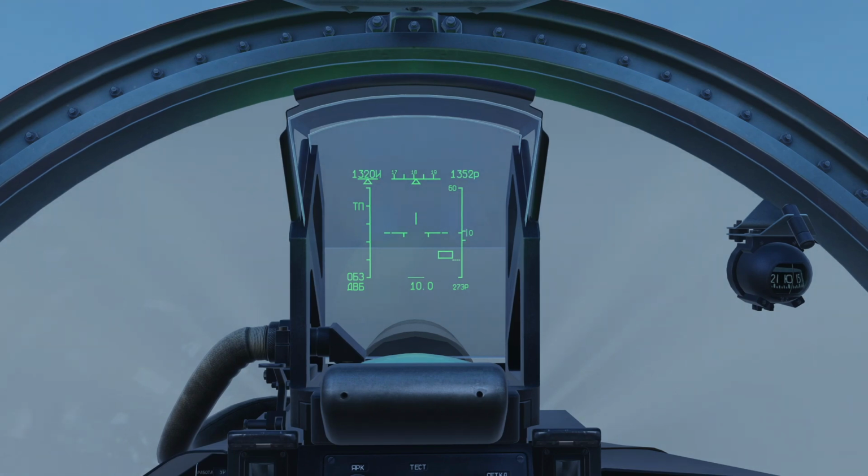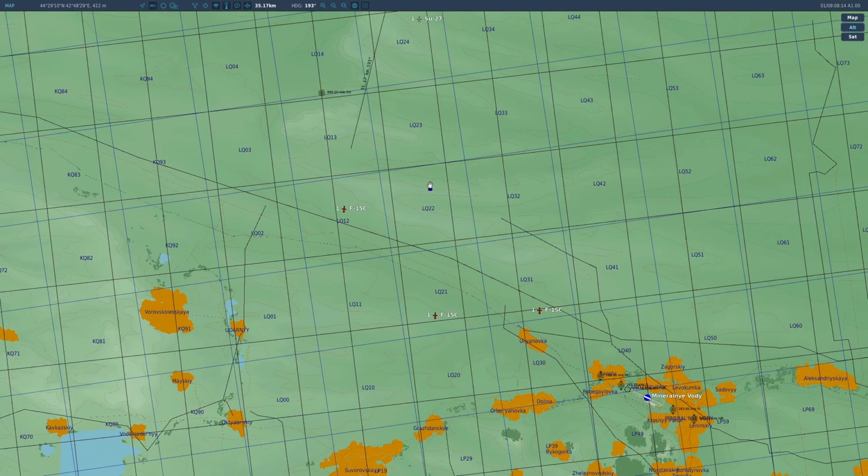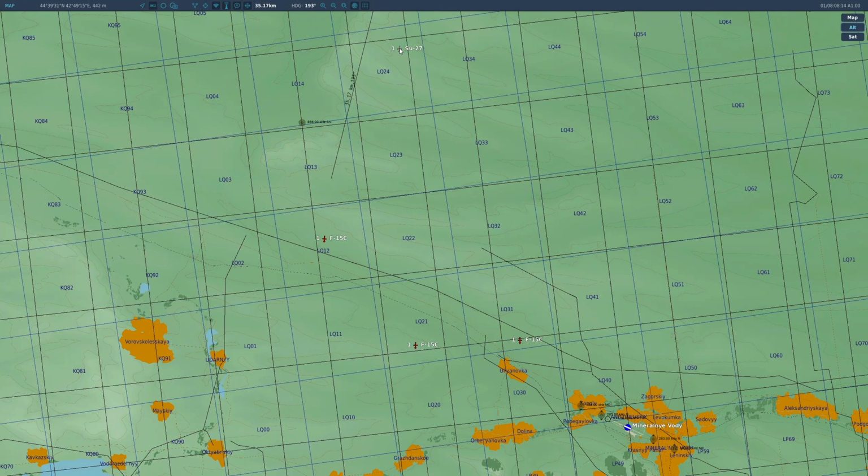So as you can see, it doesn't matter if you're in the cloud or outside the cloud. If the bandit is in the cloud or outside the cloud, the IRST system is not affected by the clouds within DCS. So make sure you don't crash into mountains or into the ground or lose visual track of your opponents when you're flying in DCS. But clouds are no match for the super amazing Russian IRST system.